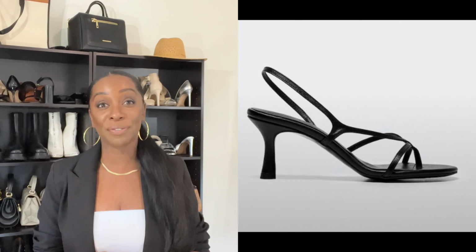Now, as you already know, I bought the Coach watch because I love a gold watch, but I am someone who wears both metals. And so gold and silver, they make the magic happen for me.